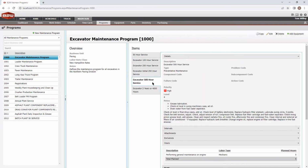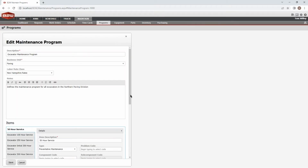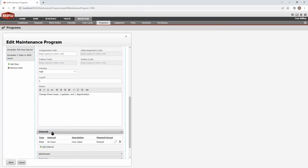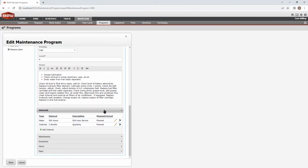And probably most importantly, this is where that proactive nature comes in. You tell the system when this needs to be triggered. So you can set up intervals. You can say, well, look, 500 hours or 3 months, whichever comes first. So you can make it meter-based or calendar-based to make sure that even maybe crucial maintenance that happens when there's low utilization going on, it still occurs, even if maybe the number of hours haven't tripped.